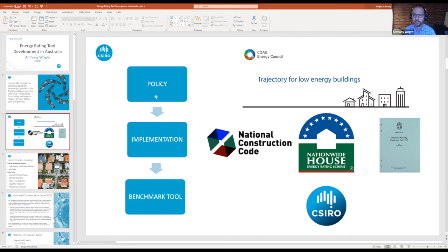Under the Trajectory for Low Energy Buildings policy instrument sits the National Construction Code, which is a code that's taken up by the State Building Acts and determines the minimum standards for new house development in Australia. So that's the six-star energy rating standard that you've probably heard of. What constitutes six stars is determined by the Nationwide House Energy Rating Scheme, more commonly known by its acronym NatHERS.